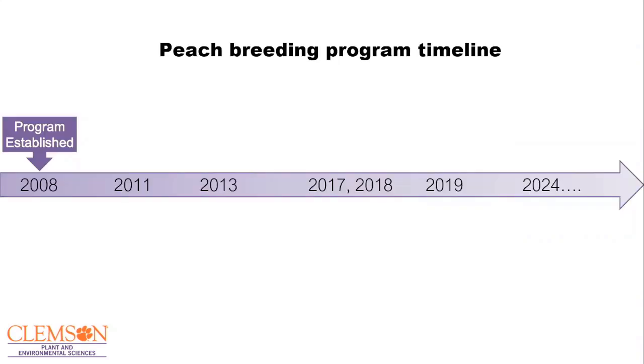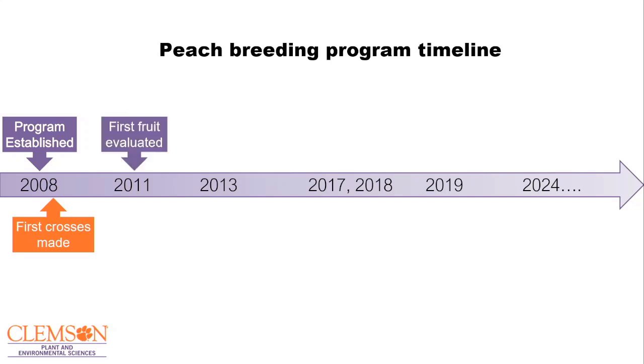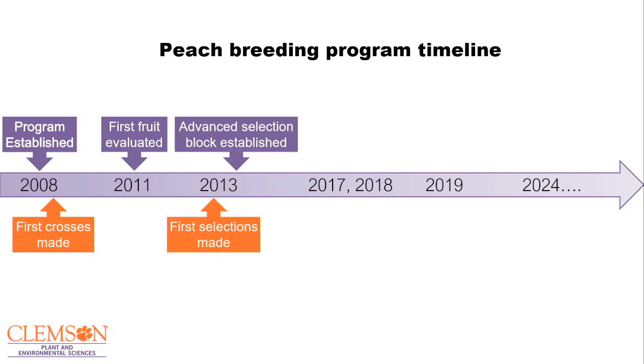So going back to the timeline, remember, I was hired in 2007, started 2008. So starting from basically ground zero. Clemson had a great research going on everything about peach except breeding program. And so that's when I came in. The first crosses were made in 2008, and then first selection in 2011, actually looking at the fruit, and first selection in 2013 when we actually grafted the promising ones and planted them in the advanced selection block.